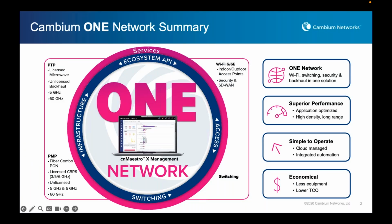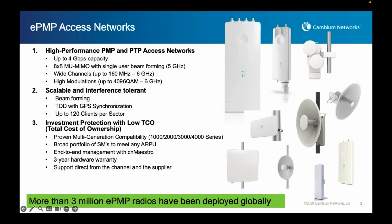For those of you who are not familiar with Cambium, looking at the registration list, I think most of you are, but just in case, we are that one-stop shop broadband provider of equipment. We do anything from point to point, point to multipoint, licensed, unlicensed, Wi-Fi, a whole portfolio of switches, and a lot of software products to go along with that, including our CN Maestro NMS management software. I'm sure a lot of you that have deployed Cambium are familiar with the things you see on this slide. For additional questions on that, we can take it offline and have a different conversation. Like I mentioned, today we're going to focus on 6 GHz and what Cambium has to offer in 6 GHz.